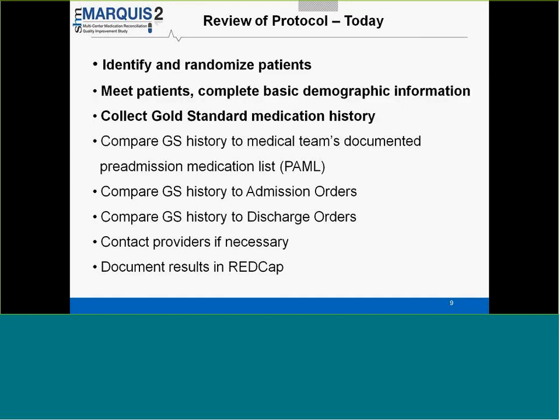So what we're going to be doing today is the first 3 items on this list, and then what we're going to do for the next webinar is talk about all the others. The biggest one is collecting that gold standard medication history, which is why it takes the bulk of the first webinar to cover that. So any questions about that?